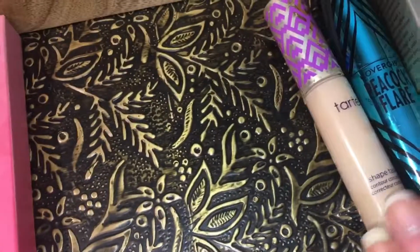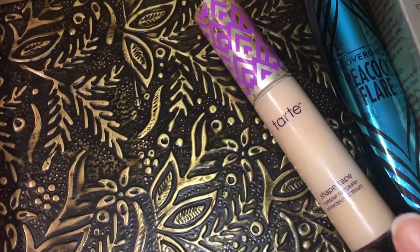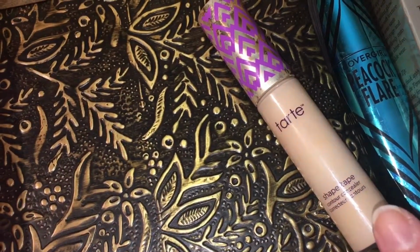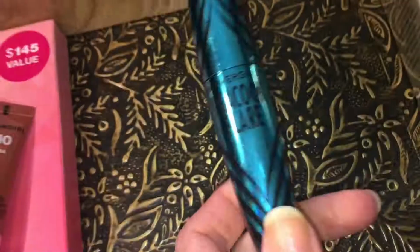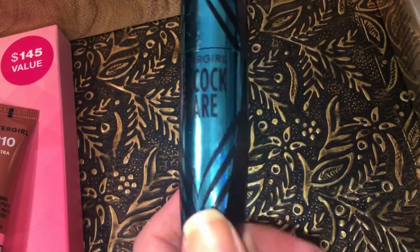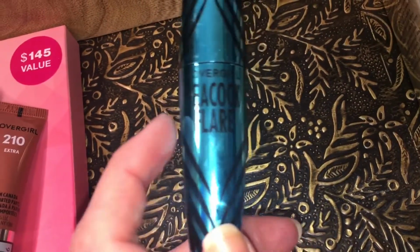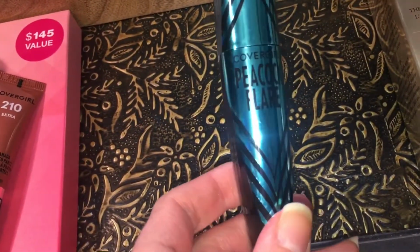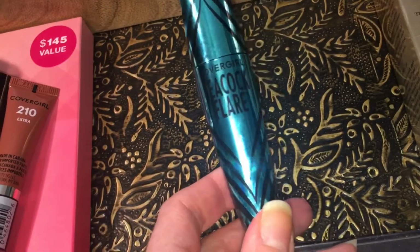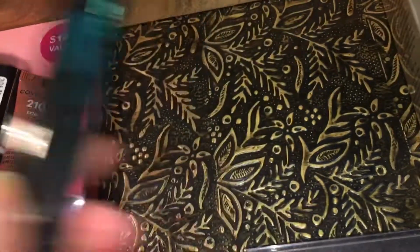For concealer, I'm going to be using pretty much the one that I go to all the time when I need a sure thing, my Tarte Shape Tape. This one is Light Neutral. A newer mascara, this is the Covergirl Peacock Flare Mascara. I've tried this before. It's beautiful. This week I'm going to be trying the Covergirl Peacock Flare Mascara. This is their newest mascara, so stay tuned for my thoughts on this mascara and how it works.